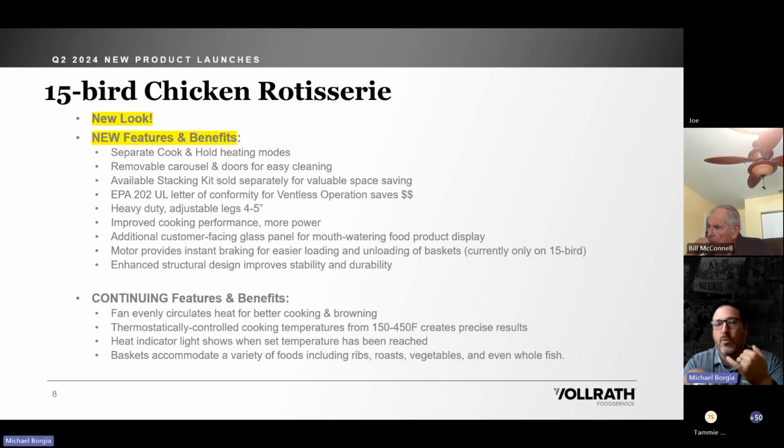Adjustable legs. So we improved the power, improved the cooking performance. I mentioned that we added that window in the back for show cooking so people can see it no matter if it's front of the house or back of the house. And little things like when you open the door, the motor automatically stops. Small features like that we've added to this based on feedback from the market. Still 150 to 450, still a fan that circulates it for a really nice, even heating and browning.